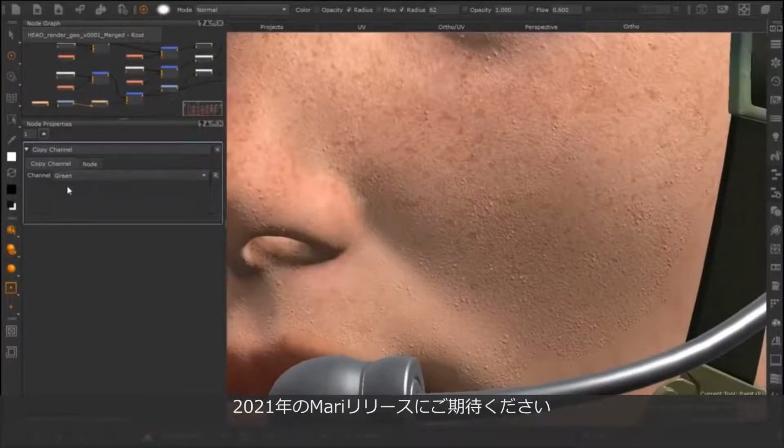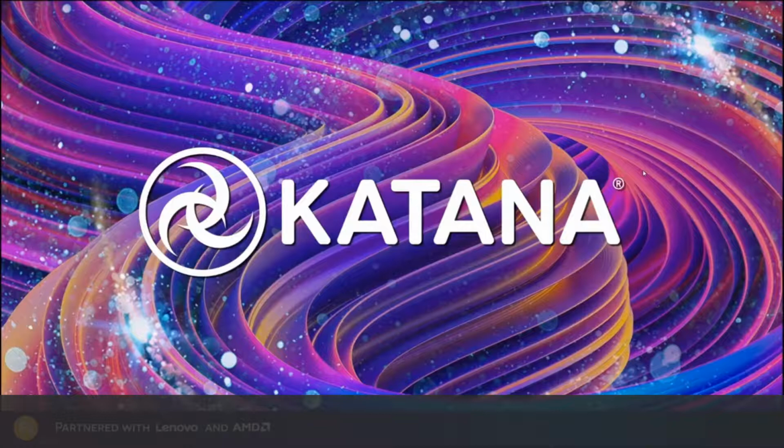And that's a look at what's coming up in 2021 for Mari. Let us now look at Katana.